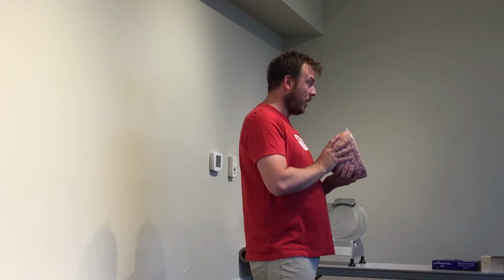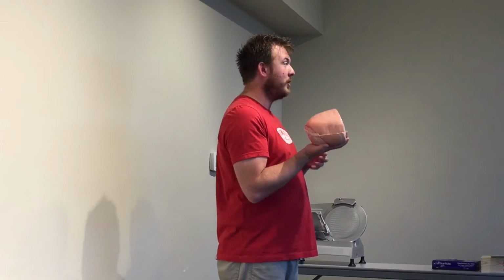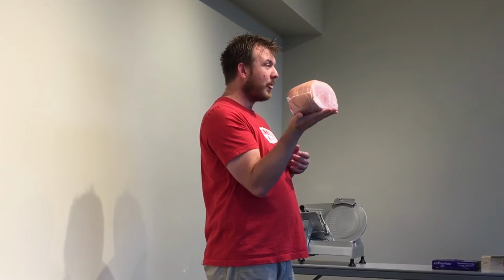So we've got it on the slicer. Does it matter whether it's vertical or horizontal? Yes. Which way should it be? And why does it matter? You need to cut with the grain of the meat. Okay, so you should cut with the grain of the meat. What's the number one reason why that is true? It's more tender.